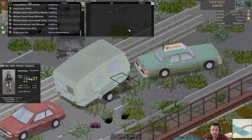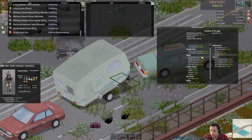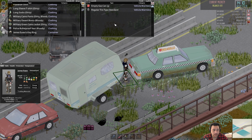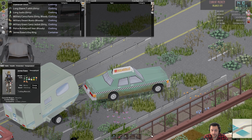Alright, doing the vehicle mechanics here. Let's take a look. Its trunk is in poor condition. Its gas tank is topped. It's completely full now. 30-30. Cool. Awesome. My taxi is running, don't forget it. Alright, yeah, let's turn that off.